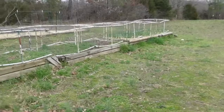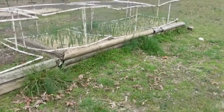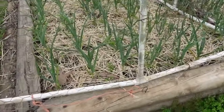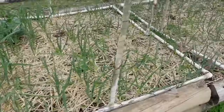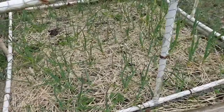I just love growing garlic because it's so easy. You plant it in the fall and in early springtime. This is what it looks like. They're happy, they're growing. Take care of some weeds a little bit. But easy peasy growing garlic.